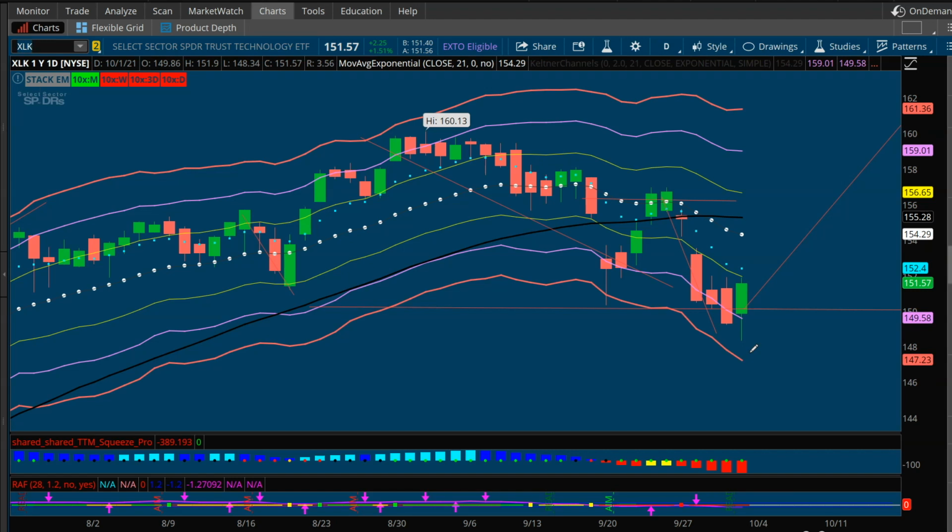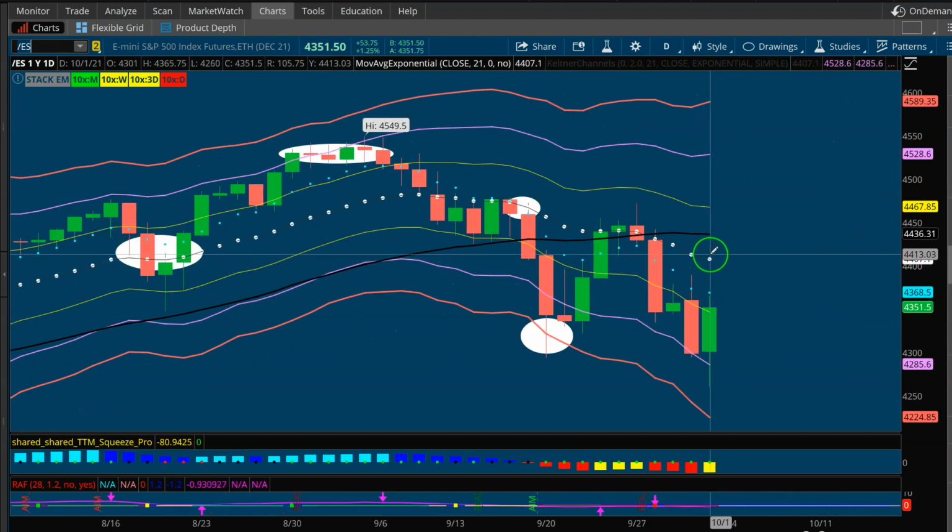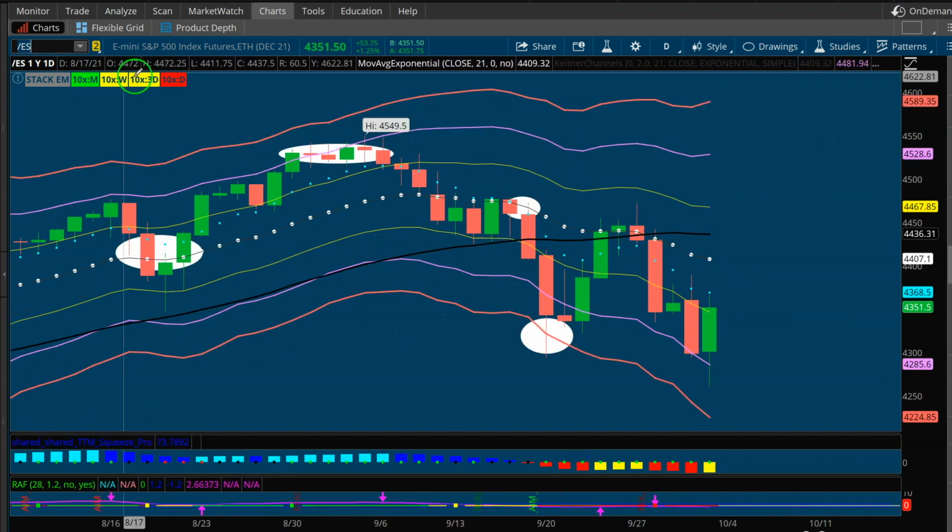So again, until there's 2, 3 solid closes back above the daily 21 EMAs, until you start to see positive histograms, until you start to see green 10x bars and positively stacked EMAs, I do think we're in a short the bounce type of market here. So I'll be looking to potentially get a few trades on the indexes. Shorter term call credit spreads if we can get a bounce here next week.